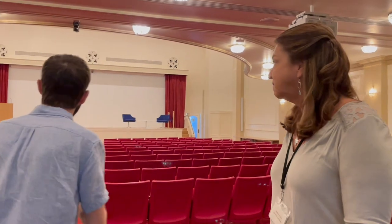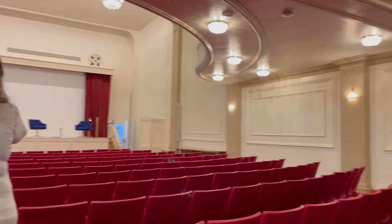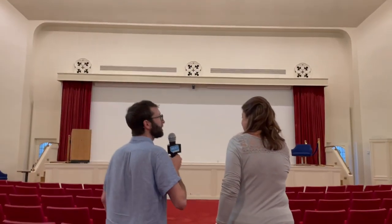Is there a balcony up there too? Yes, there is. Gosh, this is an incredible little hidden gem. This is so cool because it really looks like a mini Benedum or something.